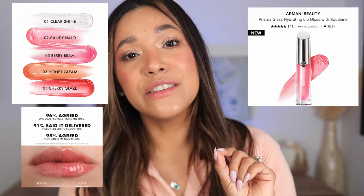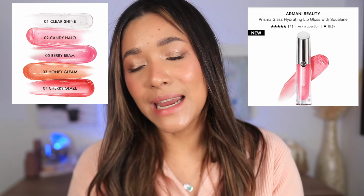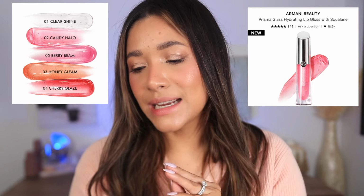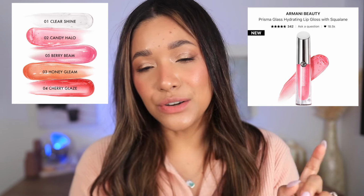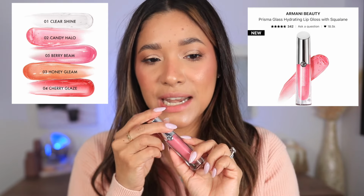So we get a 24-hour hydration claim. We have 15% squalene, which is going to help lock in moisture and give a glass-like shine. We have a non-sticky oil in gloss. These do retail for $52 Canadian.